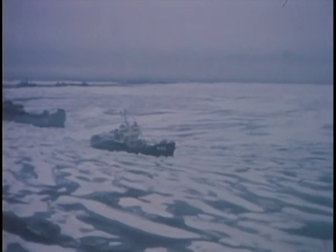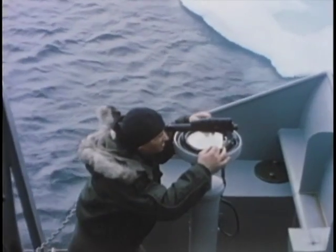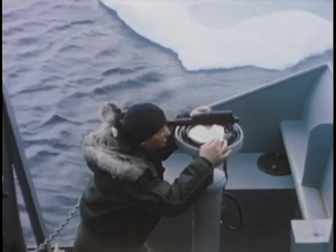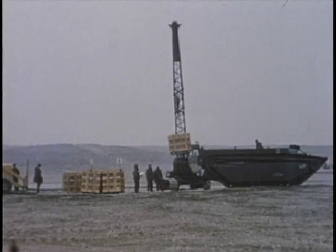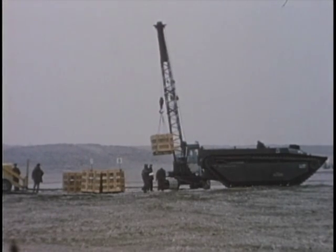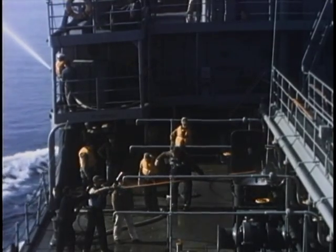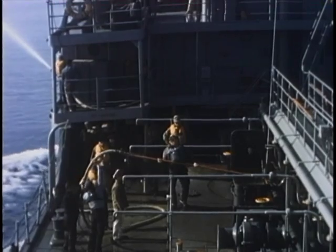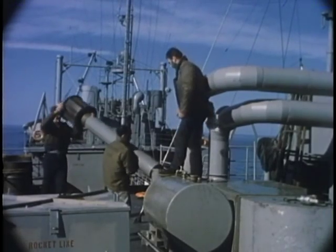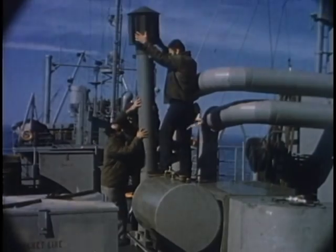The problems of this sea lift were many. Variable ice conditions, difficult to predict. Navigation through hundreds of miles of uncharted shoal and ice-infested waters. Offloading of cargo on primitive beaches. Training of personnel for the rigors of the Arctic. And preparing the ships for wintering in, should a return to safe water not be possible.